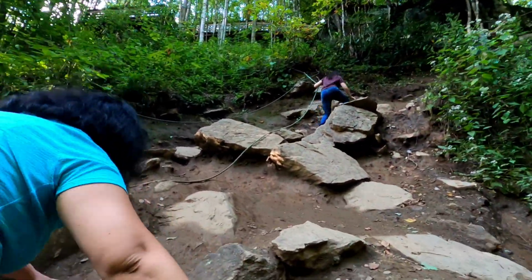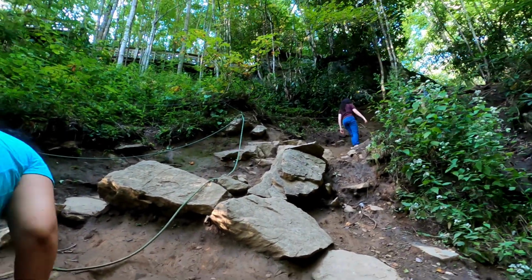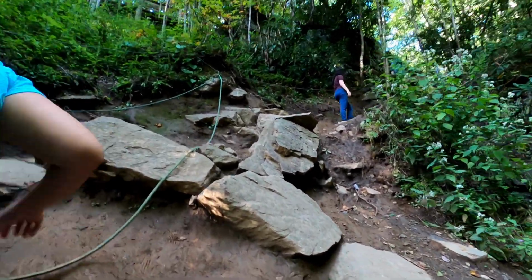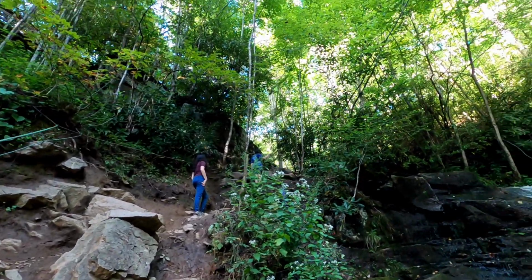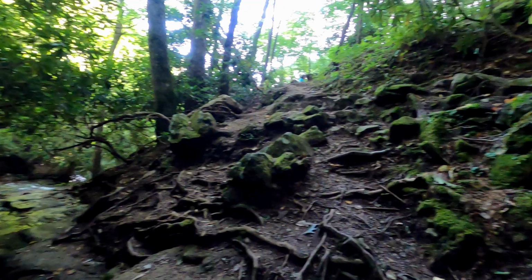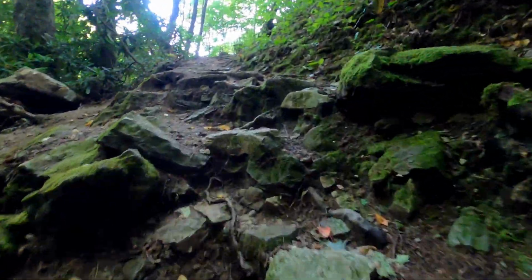So you just swam in Looking Glass Falls, right? Yeah. And then you got to climb through Soco Falls. Which one would you rather do? I don't really know. I mean, both were really fun in their own way.